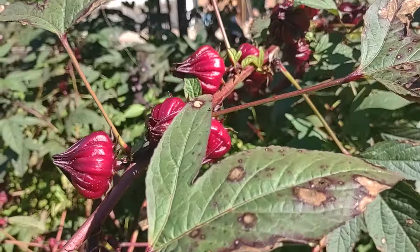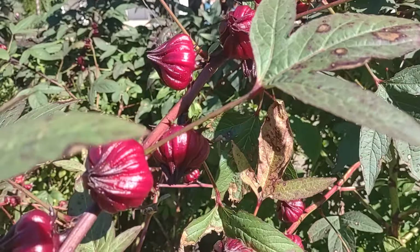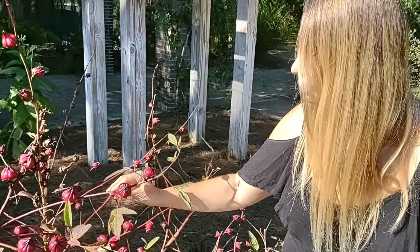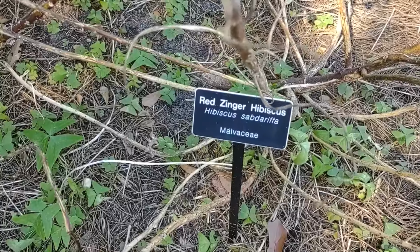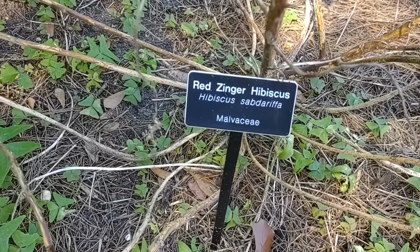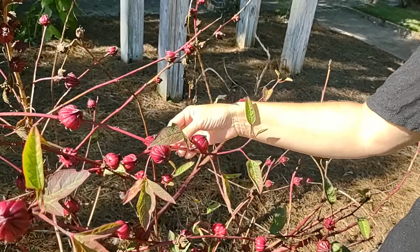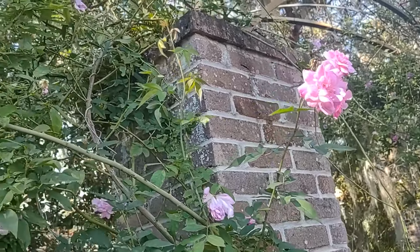Apparently we're starting out in the edible garden, but I'm not sure what these things are. I think I finally figured out what this is. There's a label that says Red Zinger Hibiscus. And I've had Red Zinger tea before, so that must be what's used for the tea. Cool, huh?